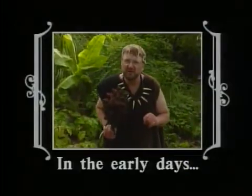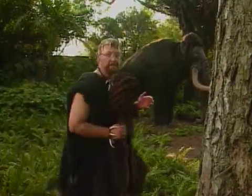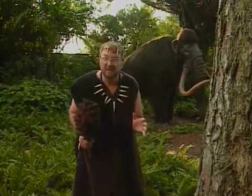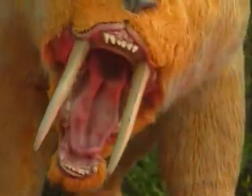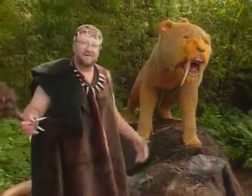Before the dawn of agriculture, early humans really had to work hard for their food. Archaeologists tell us that early hunters and gatherers spent so much time collecting food, they didn't have any time for leisure activity. There had to be a better way to get fruit.